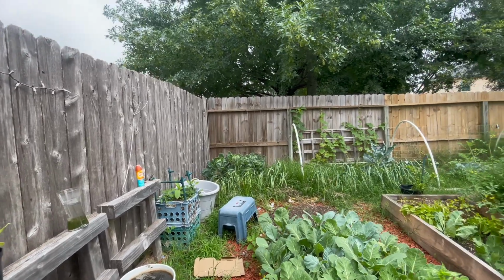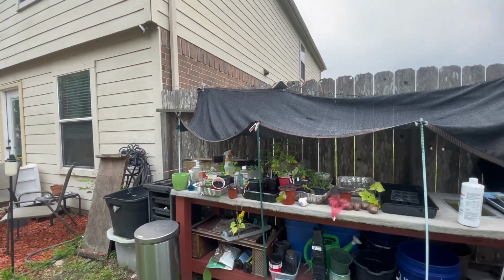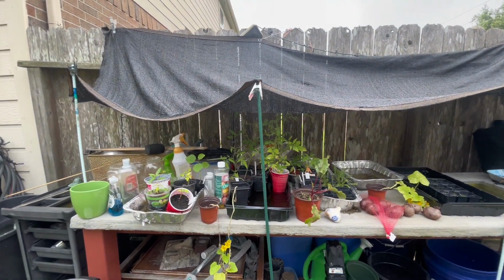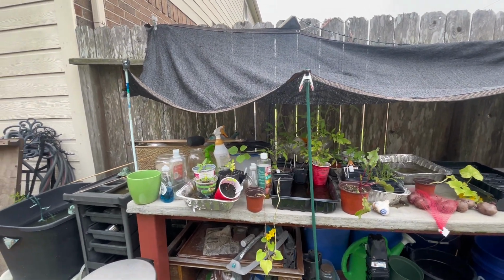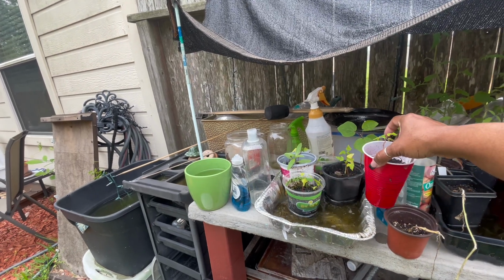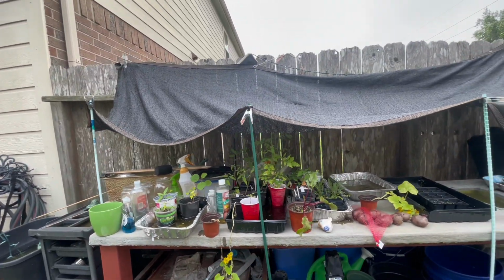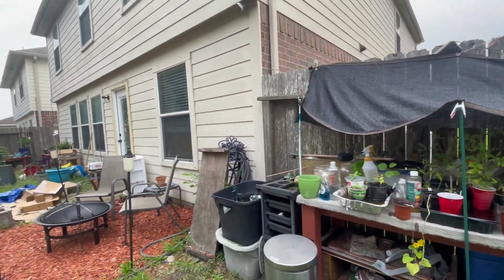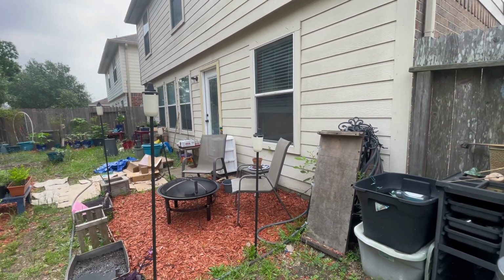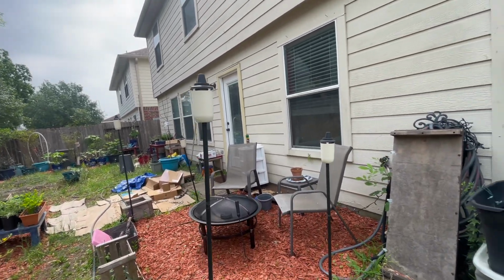So yeah, and then the grow table over here, we have a bunch of stuff. Swiss chard, tomatoes, more roselle, stuff that needs to be emptied because it's sitting in water, getting too much water. Gosh. Now that I've shown you the garden, oh, this is my little sitting section. I'm getting this together. Sit out and just chill and relax.